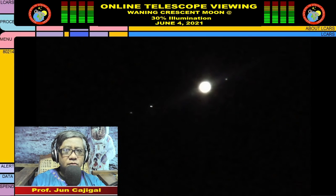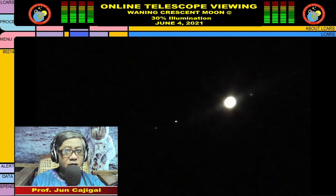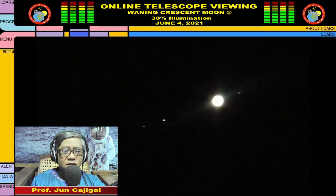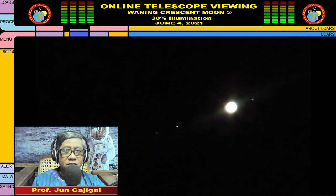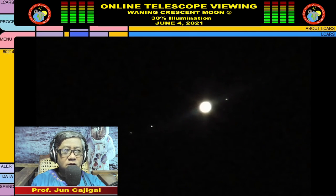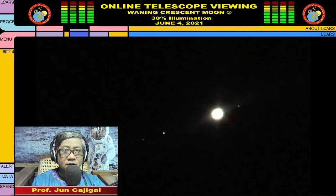Okay, so we're back po mga ka-spacers, and our telescope now is pointing at the mighty Jupiter and its Galilean moons. So, yan, kung mapapansin po ninyo, that's the sharpest image of Jupiter that I can record. Okay, so this is recorded again early morning of June 4, 2021. Siguro mga 4:45 bago po mag-alas 5 ng madaling araw.